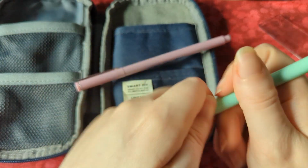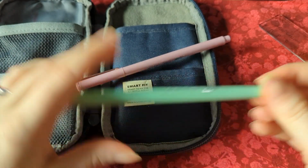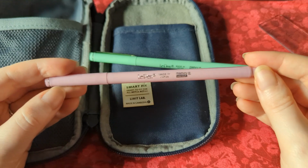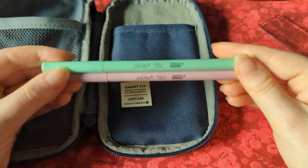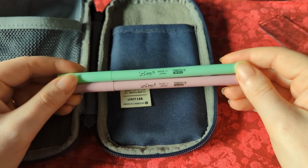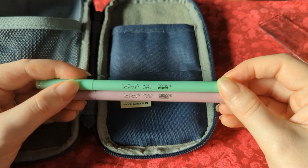So these are fine liners. They're not waterproof. And I can't remember the exact colours of them, but I think this is pastel mint and either dusty rose or pastel violet, something like that. These are the pens that I reach for when I want to get ideas out quick, or I want to get drawings out quick, so like for gesture drawing.